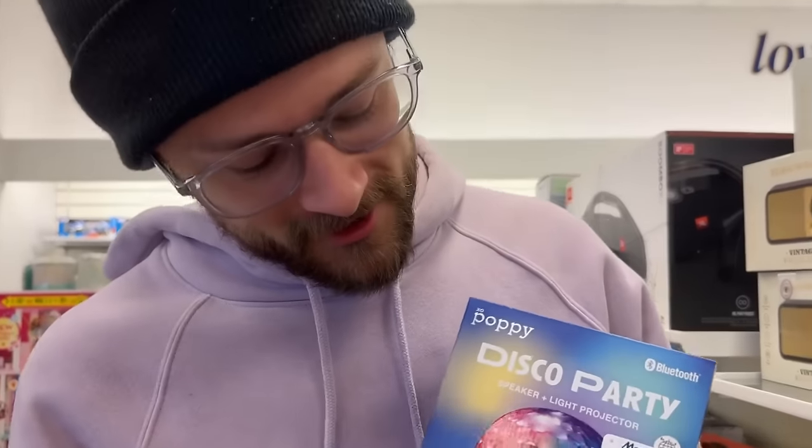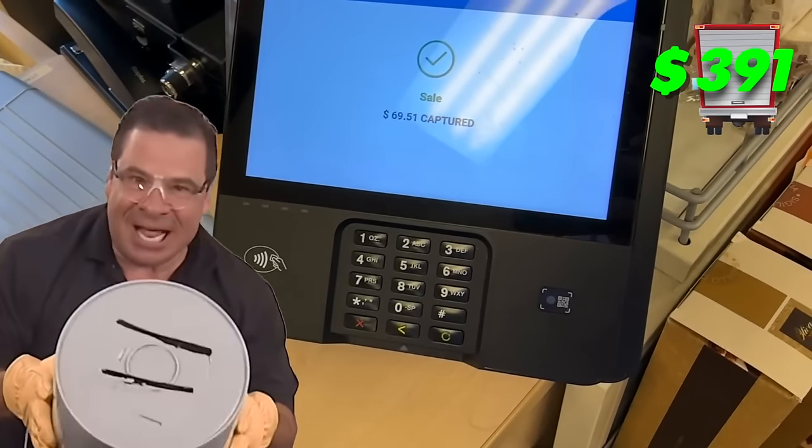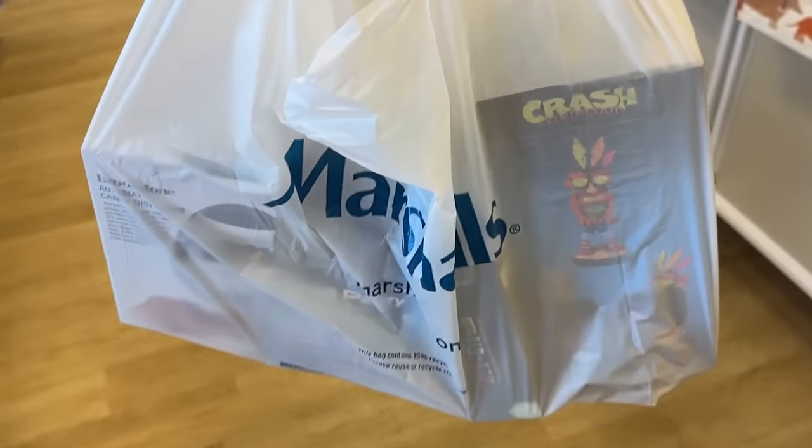Let's just say we went bonkers picking up a lot of items, which quickly added up in price. Now that's a lot of damage! Hey, you see this right here? We should probably be more careful with our budget. We literally just spent $69 at the Marshalls.